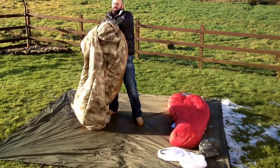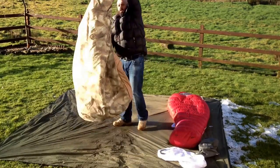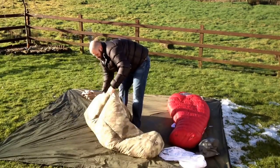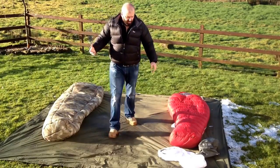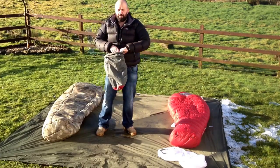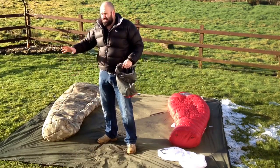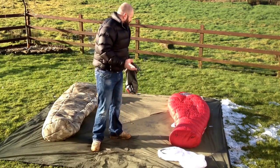Now, we're talking about consideration. 1 kilo, 3 kilos. So that's got to be a consideration when you're choosing a winter bag, an extreme bag. Is weight an issue? Is pack size an issue? Is finance, budget an issue? That retails at £330. That retails at £170. Okay, so that's a consideration.